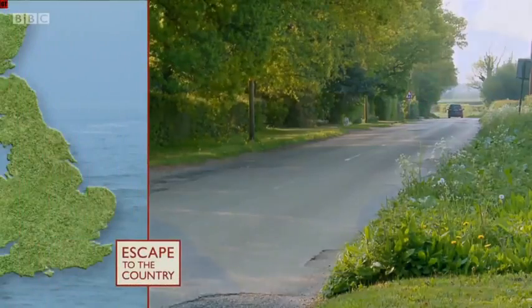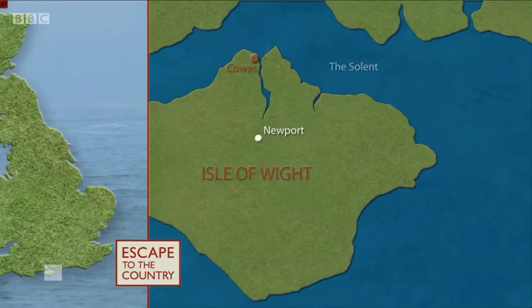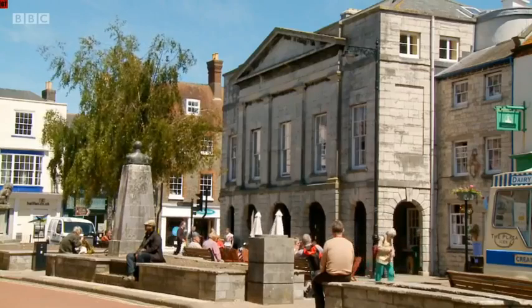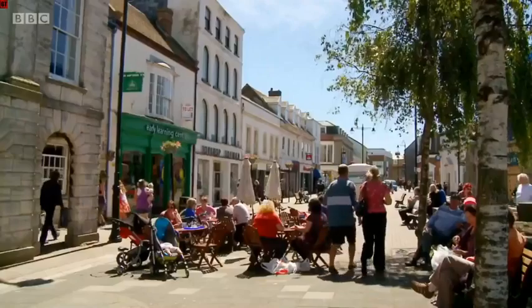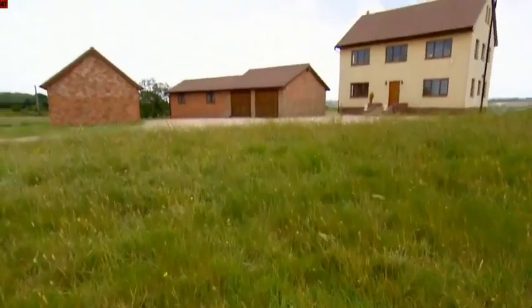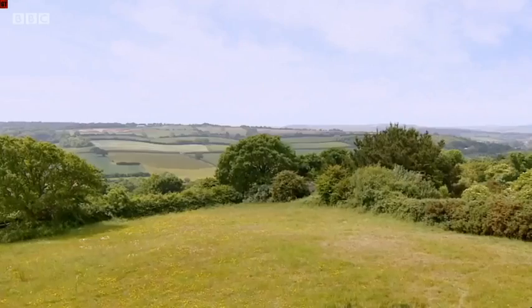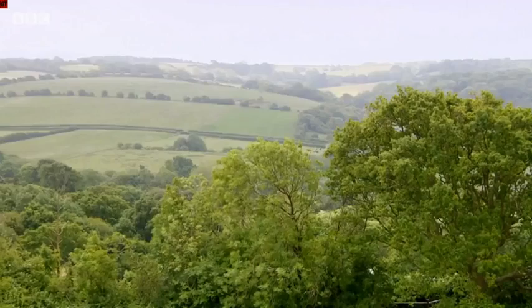We're starting our property search 1.5 miles outside the island's county town of Newport, where Colin and Elaine have already found a school for son Thomas. Located in the middle of the island, Newport was founded in 1180 and has a population of around 24,000 people. Our first property is a unique new build, set in a stunning rural position on 3 acres of land and with panoramic views of the surrounding countryside.